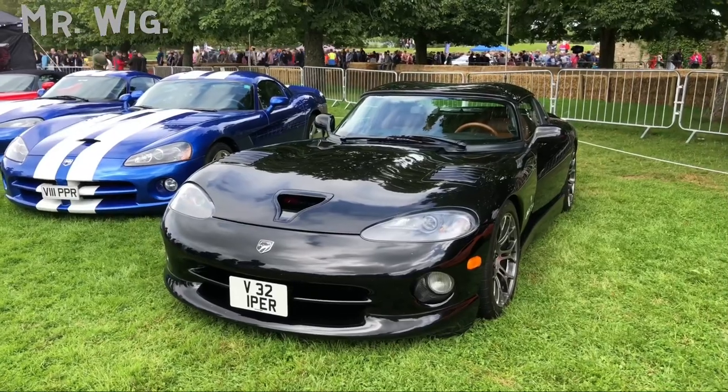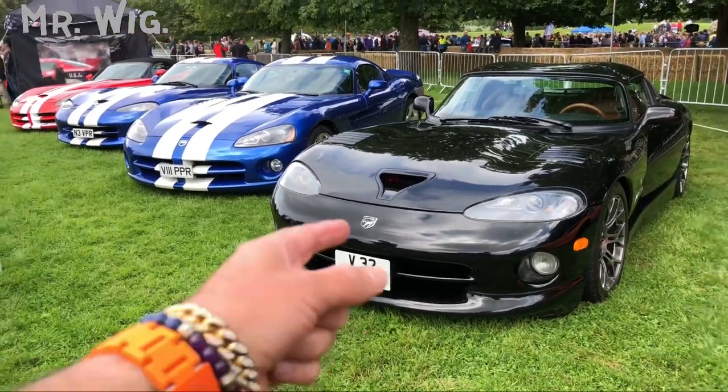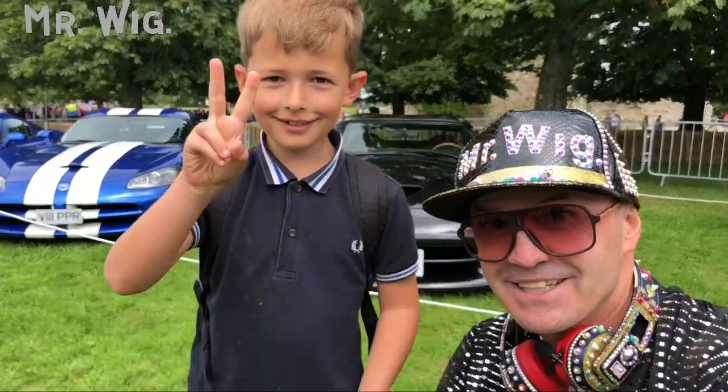With a nice detail, look at the interior, made out in brown. What a classic car, beautiful. A car from the 90s, but it's still so gorgeous. Beautiful, this car, absolutely stunning. Love this car. Oh, it's my new friend here that I met, a supercar.